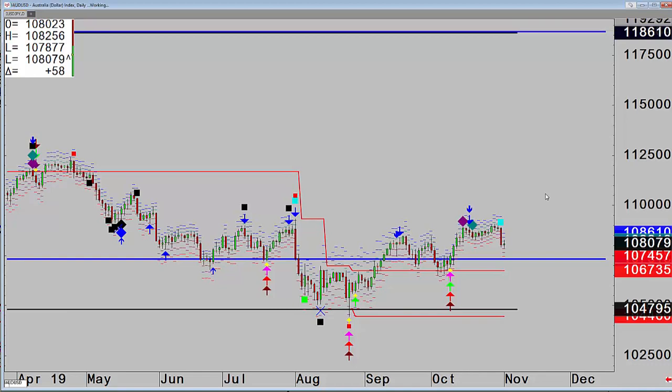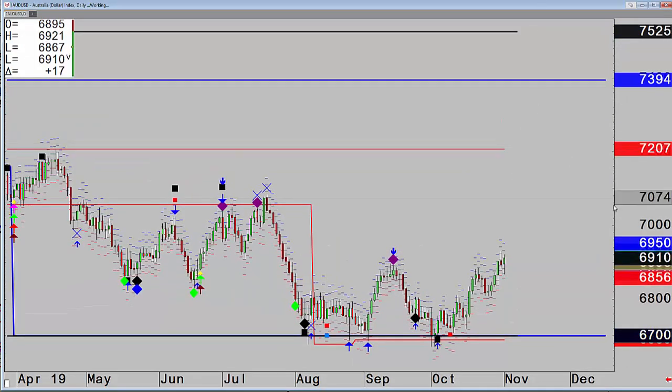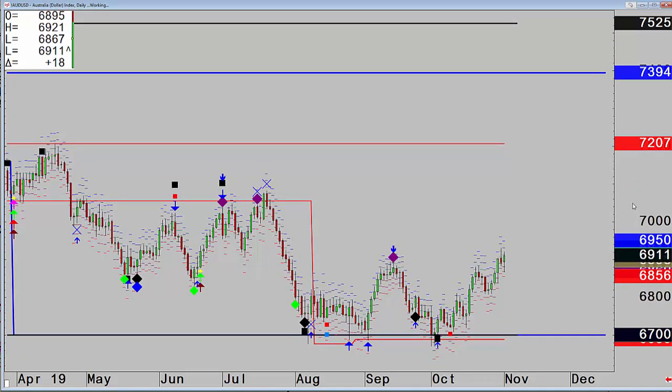Onto the Aussie. Sort of held that 67.00 to 66.70 a few weeks ago now, which was a very, very powerful support, and we've just edged higher through the week. It's probably been one of the best performers, and once again nothing anywhere near on the upside as a target as such at the moment.